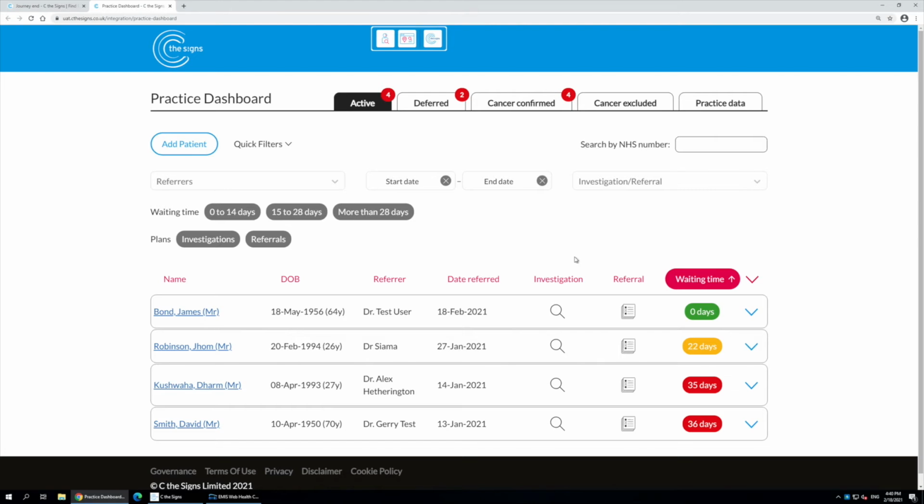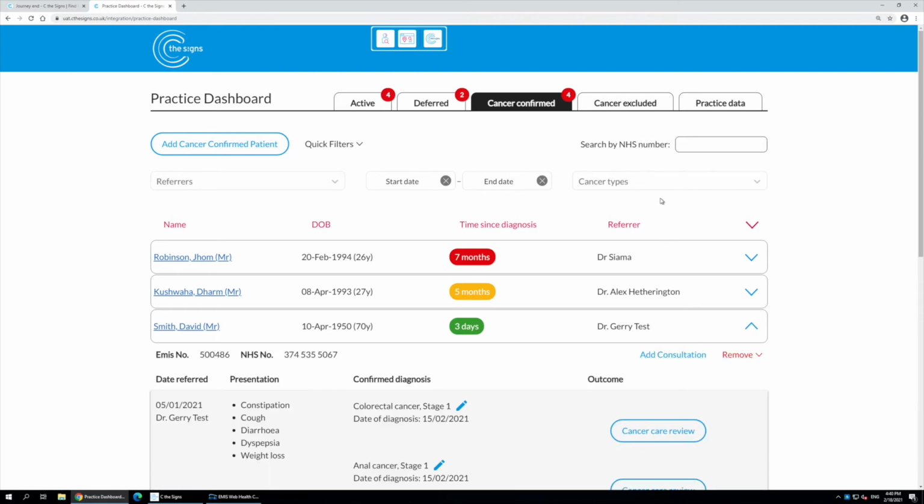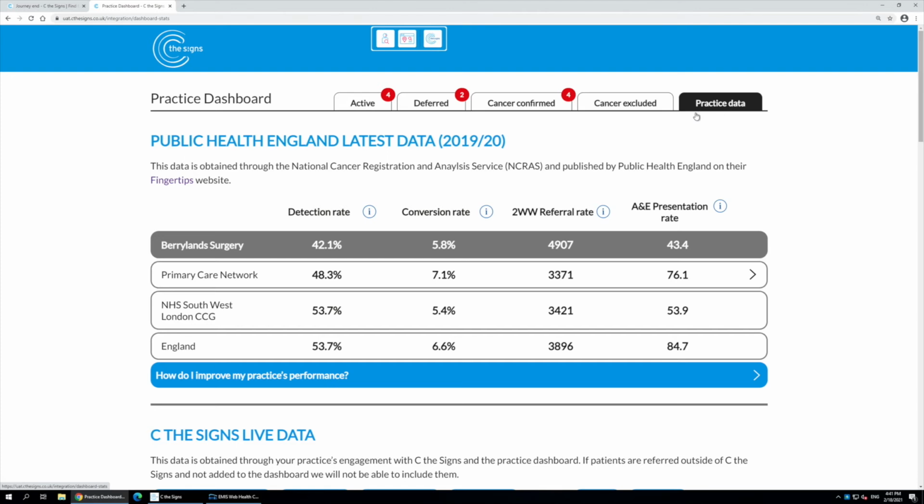You can also use See the Signs to keep on track of your patients with a cancer diagnosis. You can use this Cancer Confirm board to keep track of these patients and who is due a cancer care review. Lastly, we can move on to the section of the targets around practice learning. On the Practice Data tab, See the Signs can provide your practice and your PCN with valuable data to help you with your DES and your QOF outcomes.